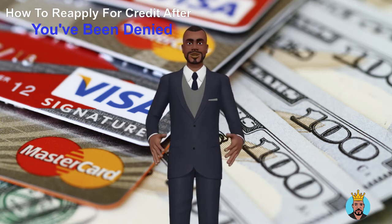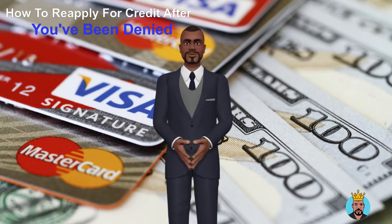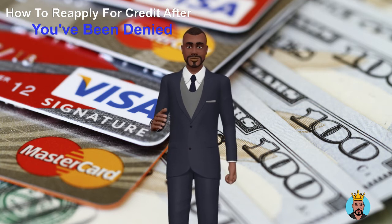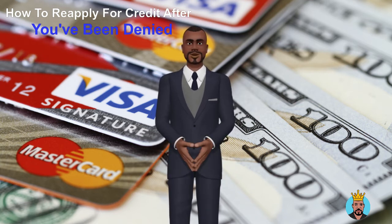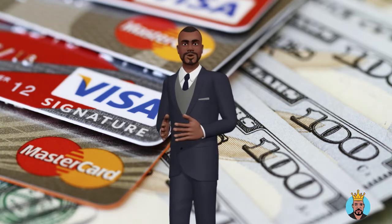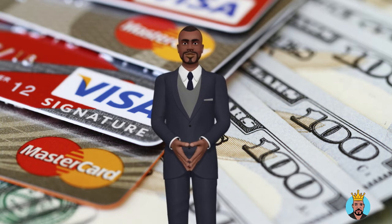However, the time period immediately after your application gets denied is the best time to keep moving, taking steps to improve your credit score or adjust your desires to match your current score. In any case, here are some tips to help you get back on track and reapply after your credit card application is denied. First and foremost, you'll want to find out why your application was denied.